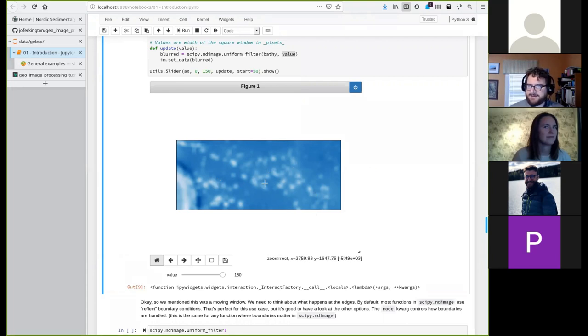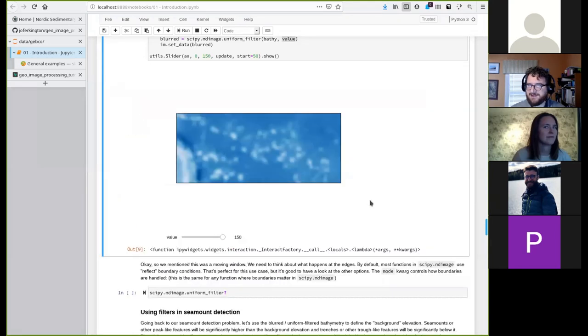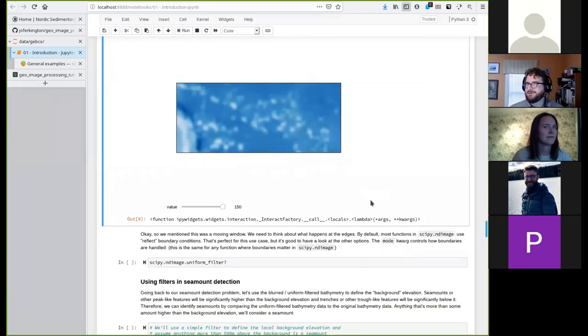This is one way of getting that average elevation that we might check for values above the threshold. Okay, so we have some sense that with a uniform filter, small filters give less blurring, and larger filters give more blurring.